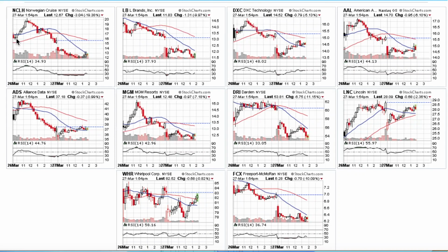So for instance, Norwegian, we did see a continuation rally into the close yesterday. That was a nice significant gain. But today the stock is down 20%. And moving along with airlines, we can see they did have a continuation rally into Thursday, but again, another area that had a significant drop, down about 6% today. But just kind of walking you through the week, taking a look at these areas that have these one-day advances.